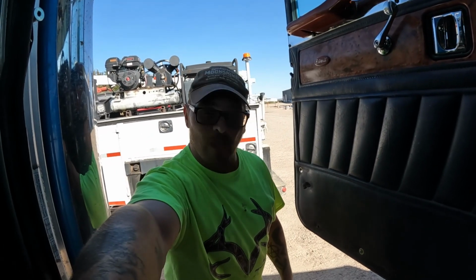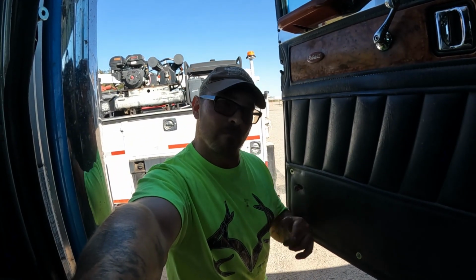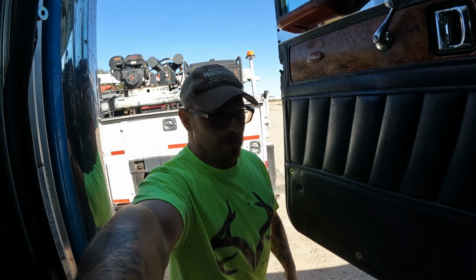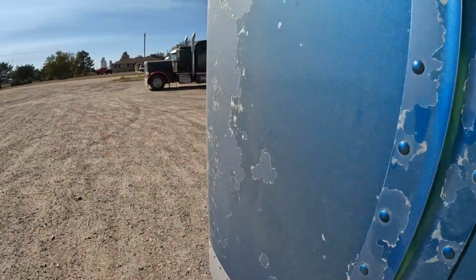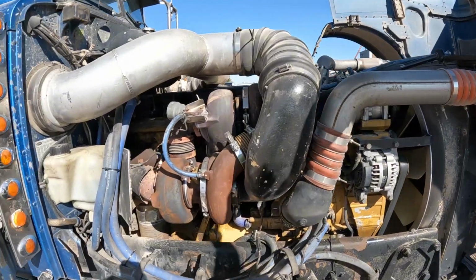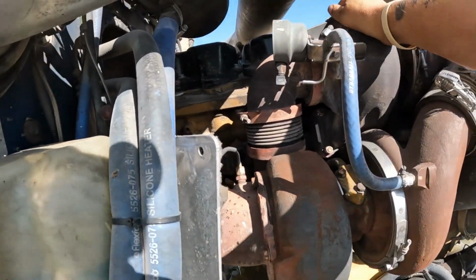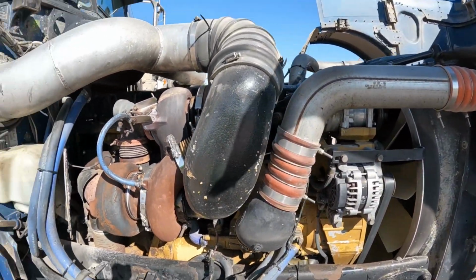So we're going to go ahead and pop the hood on it. Take a look at it, see if this is what we got going on here and what we can find. Let's see what we got underneath the hood. Well, as you guys can tell, it's a little windy today, but we have an A-cert. He must have ran this morning because everything's a little warm on it.